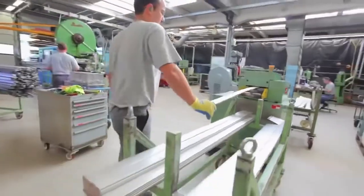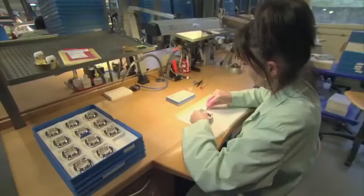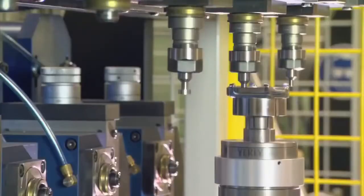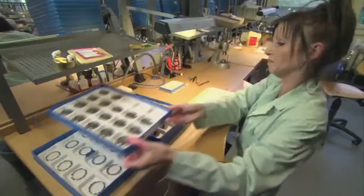It's a 5-step process of shaping, machining, welding, polishing, and final assembly. This job requires great attention to detail, but it's also rewarding because you create the entire piece, so there's an element of satisfaction.